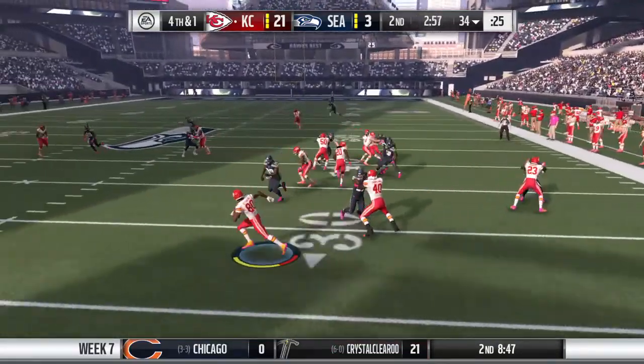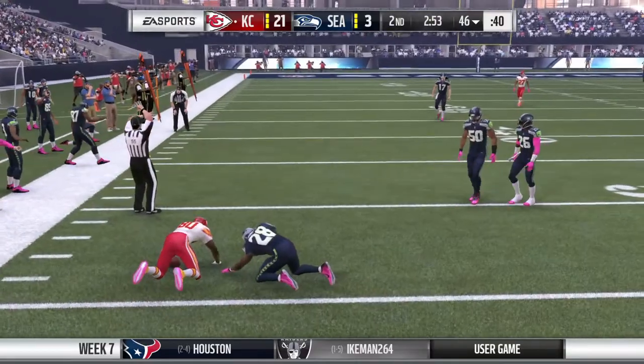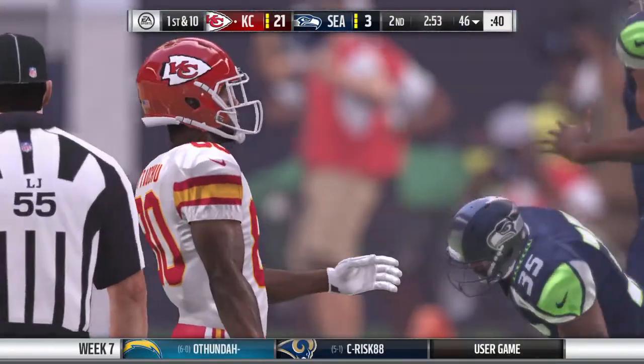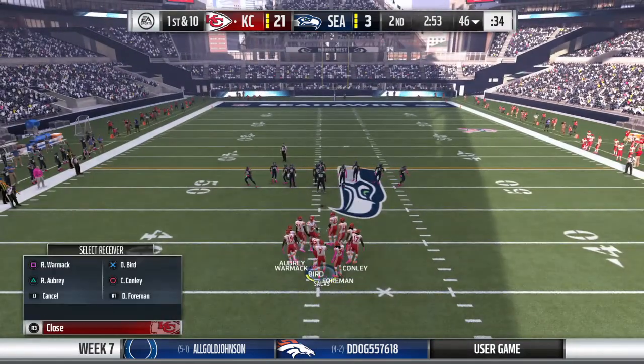Taken in at the 22. A very nice job on the run back there. He'll get 23 yards all told. And it's Chiefs football. 1st and 10. Out comes this field general once more, leading his offense back onto the field.